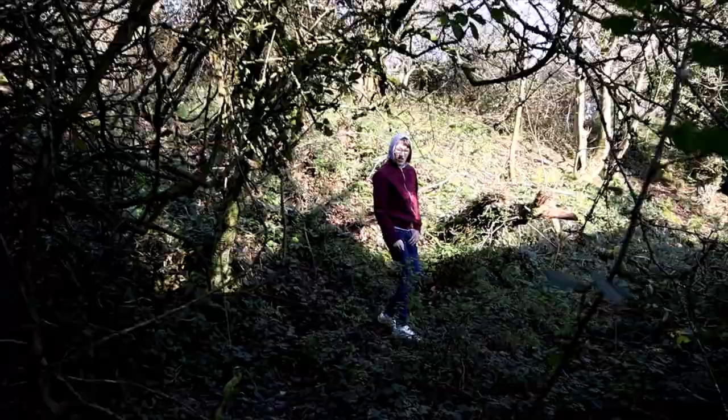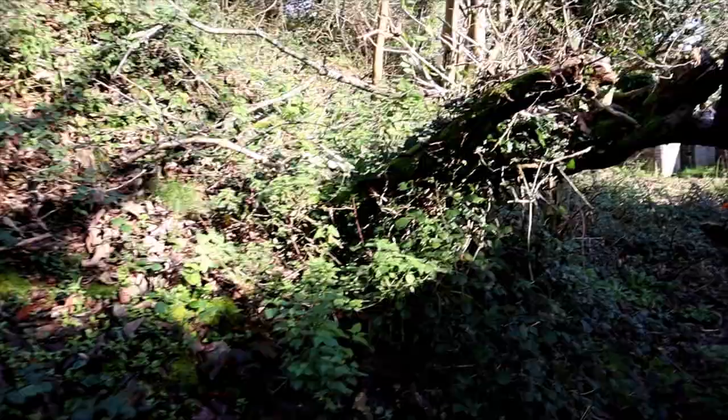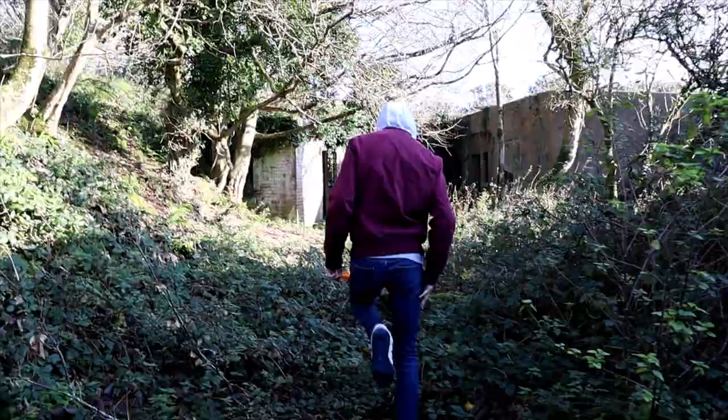What? Tell you what, it's very overgrown on this side, isn't it? You've got all these little midgey flies around too. I've got trapped by a bramble.